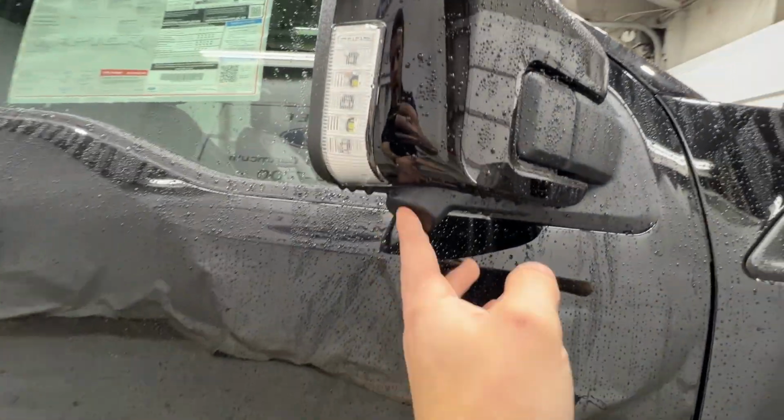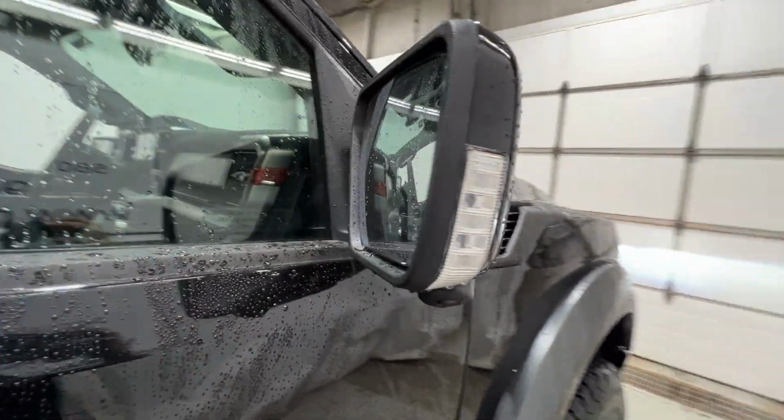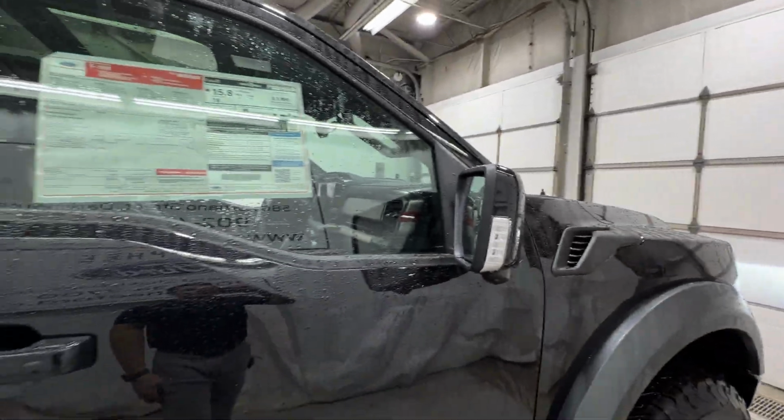We have that 360 camera on the side there, and a side mirror spotlight. Of course, we have your blind spot system there in the middle.